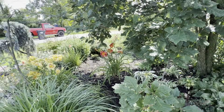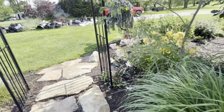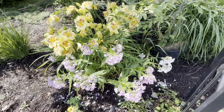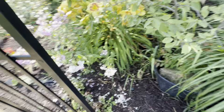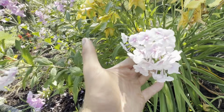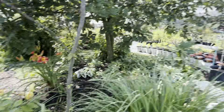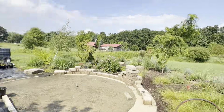And that little rabbit. But I'm growing tons of plants here. Like I said, their goal is to reproduce and to grow like crazy. Like, look at this. That one's a white, and then those are pink. That's crazy.